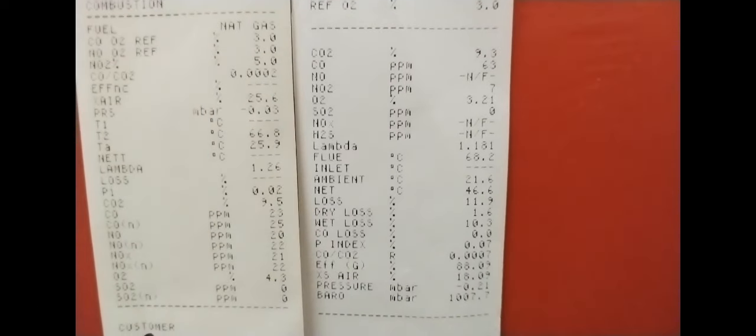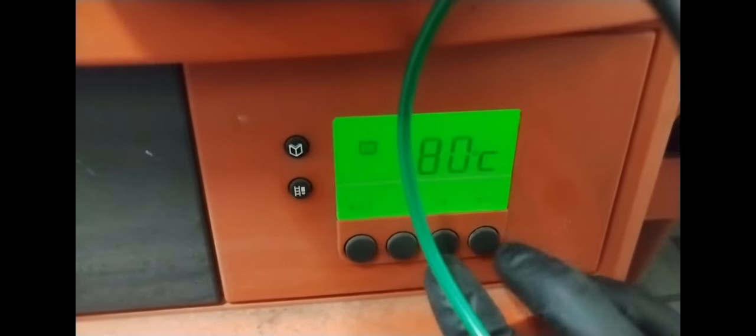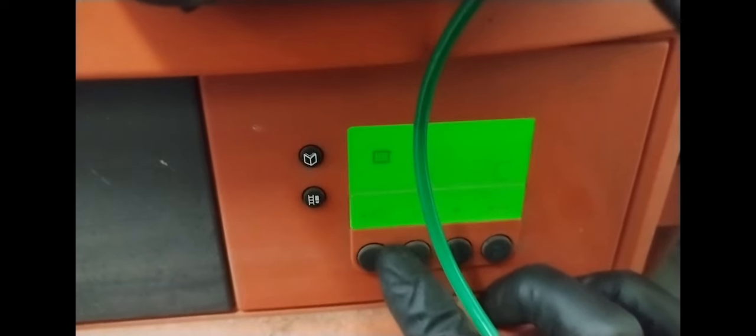So I was here trying to compare my printouts after servicing, after cleaning down the burner, and the previous service that was carried out. So for servicing purposes, I had turned the boiler up. I turn it up to like 90 Celsius during servicing so that it doesn't lock out too quickly.